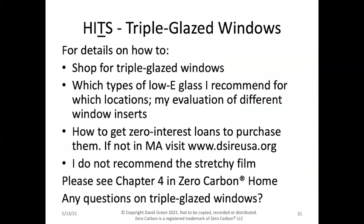So for details on the list, again, it's all in the book, you'll get that at the end for free, particularly which types of low-E glass I recommend for different locations. You need a different type of low-E coating for a south-facing window compared to a north-facing window, and my evaluation of those four different window inserts, that's all in the book. And I don't recommend that stretchy film. I have used it. It is effective, but it takes the paint off the window frames when you try to take it off, all in chapter four. So let's pause here, Suresh, and see if there's any questions on triple glazed windows.